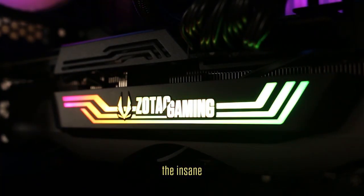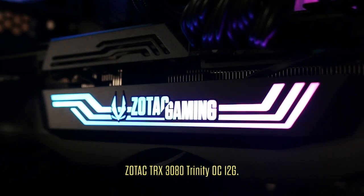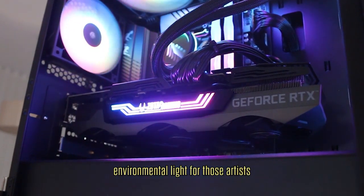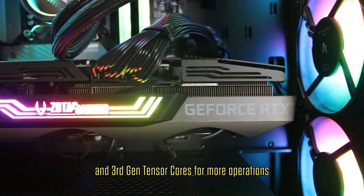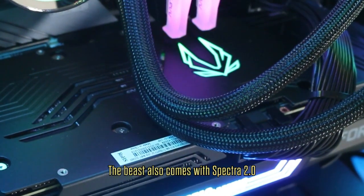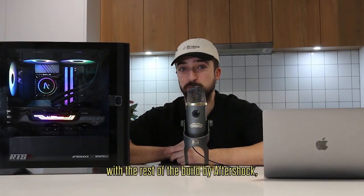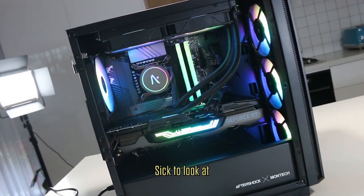The insane Zotac RTX 3080 Ti Trinity OC 12GB. This beast comes with 2nd gen ray tracing cores for better environmental life for those artists and modelers out there, and 3rd gen tensor cores for more operations per clock cycle when using your PC. The beast also comes with Spectra 2.0 RGB lighting, which as you can see when syncing up with the rest of the build by Aftershock is seriously so sick to look at.